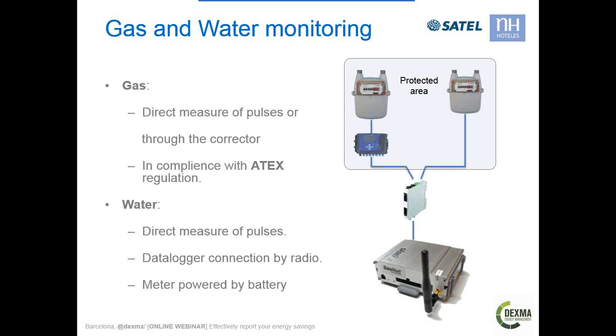Regarding the water, we measure directly from the pulses as well. And I want to emphasize our radio solutions, which make the installation so much easier, using batteries because, as you know, we normally do not find power supplies in the shower where the water meters normally are. Next slide, please.